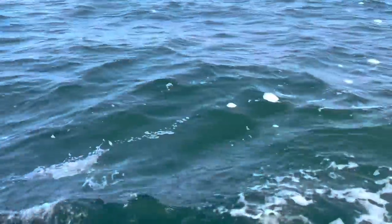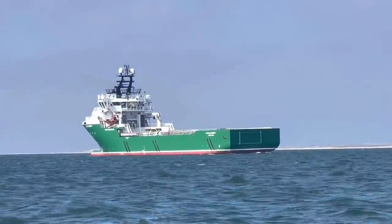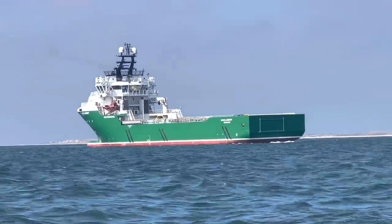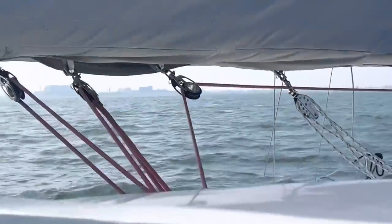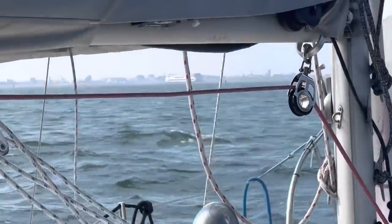Wow, and the water color changed right there too. What's that guy doing? What's he doing over there? He's going backwards? Is he in place? There's the town up here. Den Helder. Cruise ships and all.